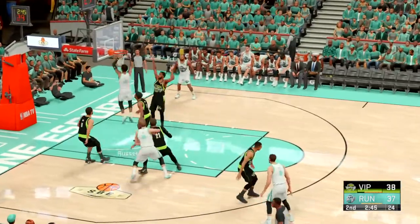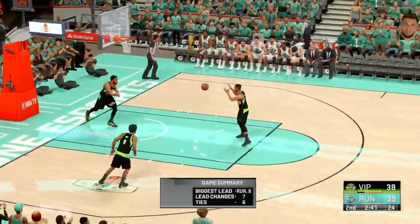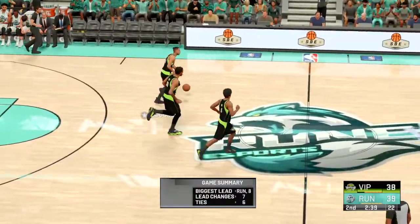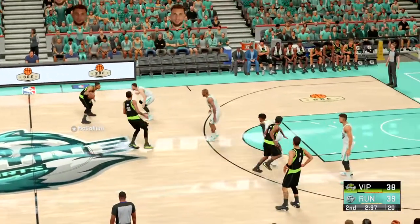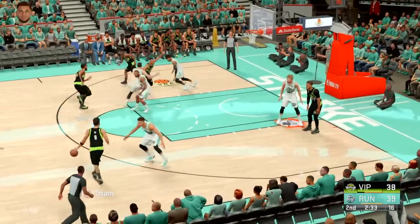Here's Russell. And then Russell with the dunk. So a point guard who can flush it with authority. D'Angelo Russell takes advantage. McCollum, pass to Bagley.